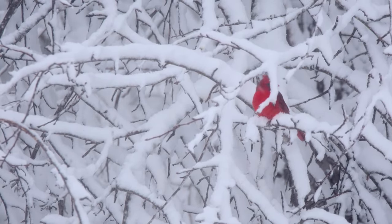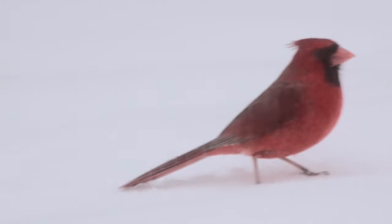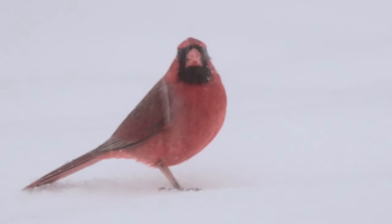Unfortunately, this was a very wet snow, and before I could get any good pictures of any of these birds, my gloves and pants started soaking through, so I decided to call it a day and go inside and have some hot chocolate.